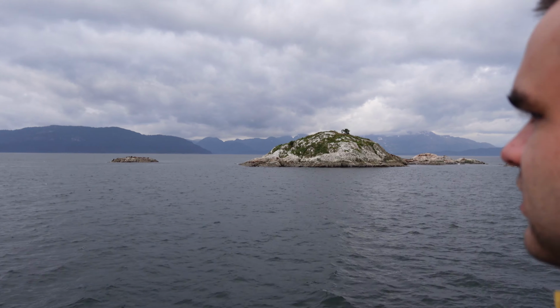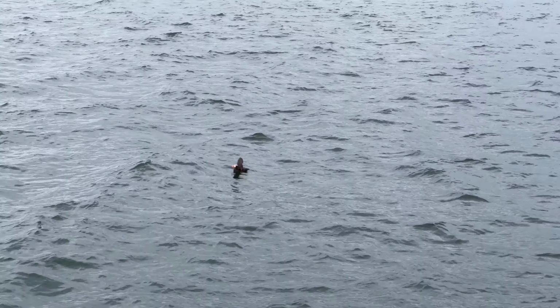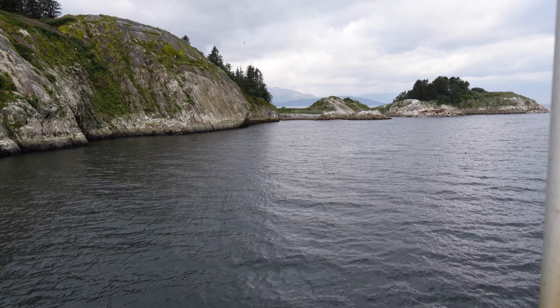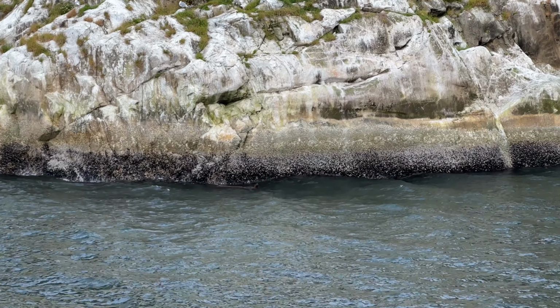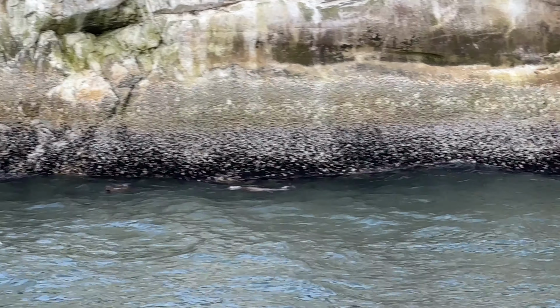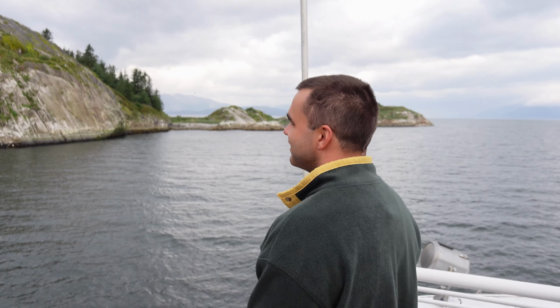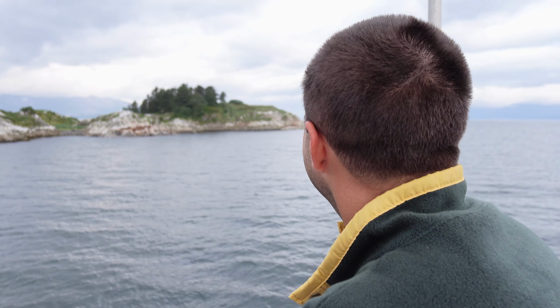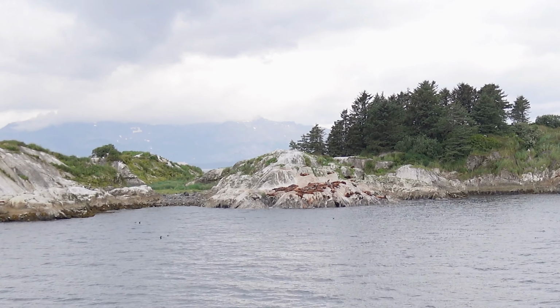There's tons of sea lions and puffins on this little island. Lots of other little birds. Got some puffins down in the water. Lots of sea lions over here on the rocks. Making quite the noise. Oh my gosh. They're making the craziest noises.